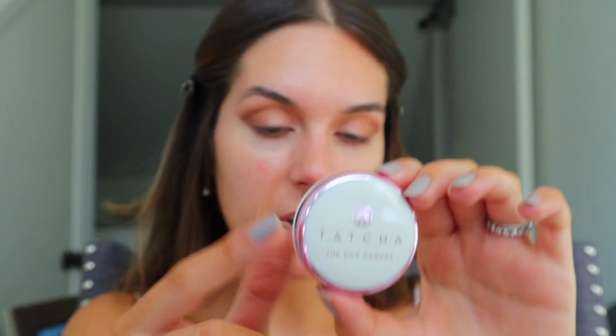For primer, you guys know I'm not really a primer person, but I definitely want to prime on my wedding day, knowing I'll be wearing this makeup for a long time. So I am going to use the Tatcha Silk Canvas Primer. This is a gorgeous primer. Very similar to the e.l.f. Putty Primer if you have that. It just works so well to help fill in your pores.